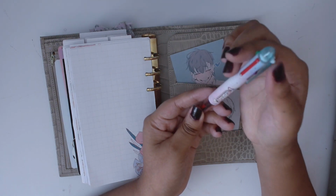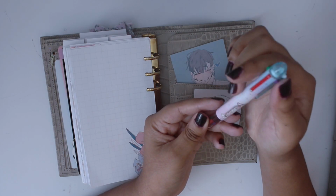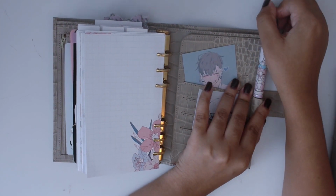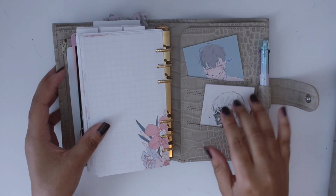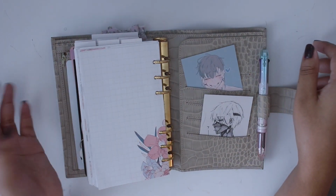Like, I did use the purple one. That's something I barely use, but I did use it in here already because I was like, hey, why not? I have it. So yeah, I was happy that this fits in there. It's just really snug. So you can see it does have a stretch thing here. So I think it'll eventually get used to this pen. So yeah, but this is the flip through of my Gillio here.